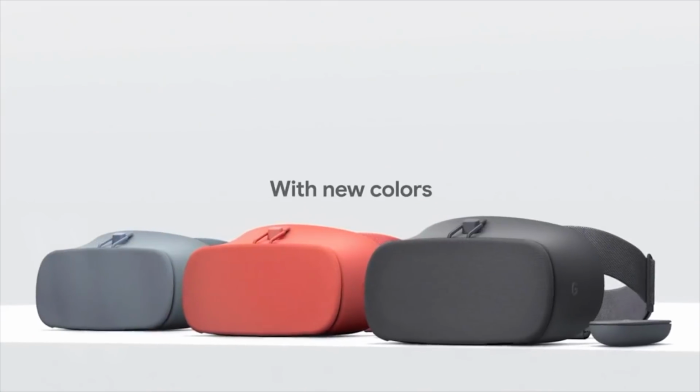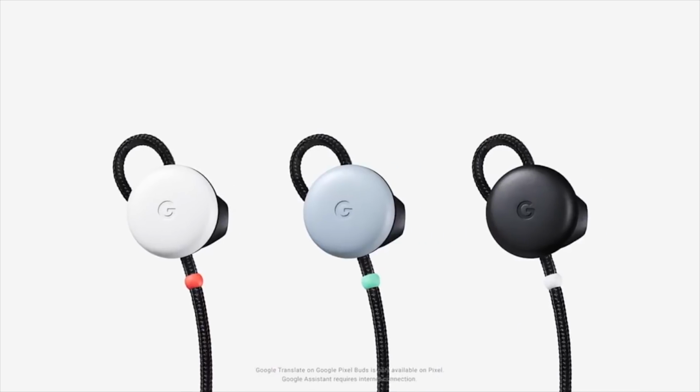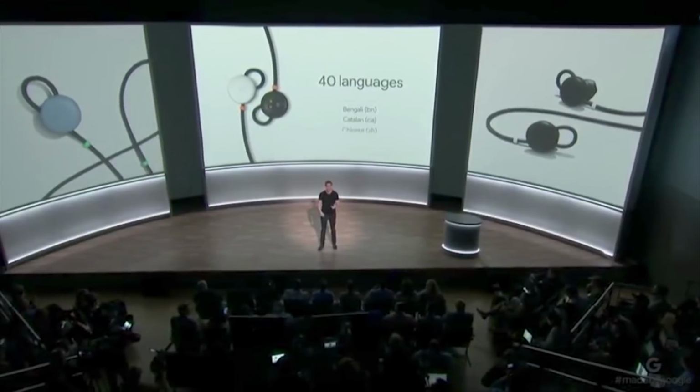Google also announced a few minor items like the Daydream View, the weird camera thing, but one thing that kind of stuck out of all these miscellaneous accessories are the headphones. They call them the Pixel Buds, and the only thing I want to bring to attention in regards to these is the fact that it has a live translator built in. That's some futuristic stuff right there. That is crazy. You're gonna be traveling the world with these, with Google listening to everything around you and translating it to you.